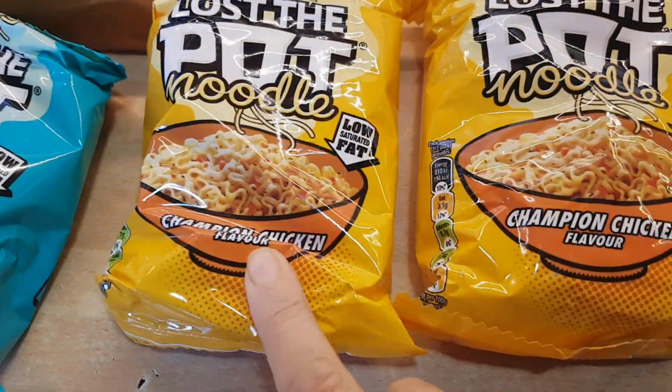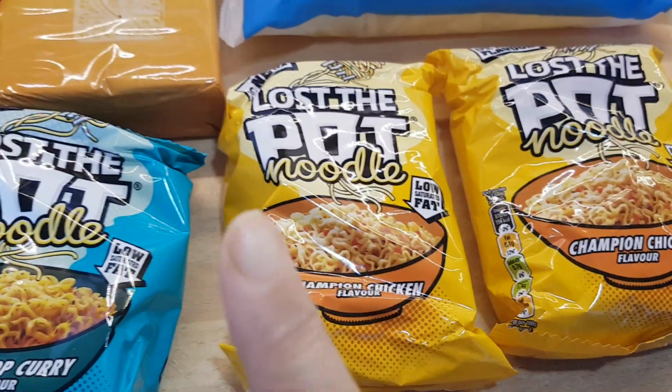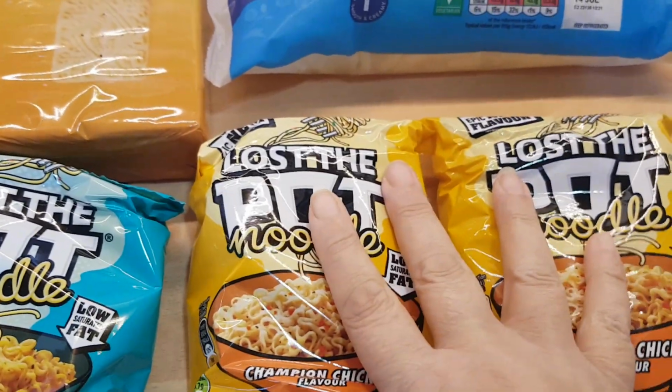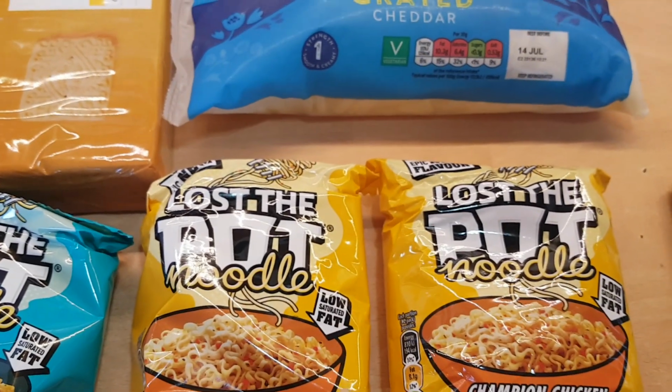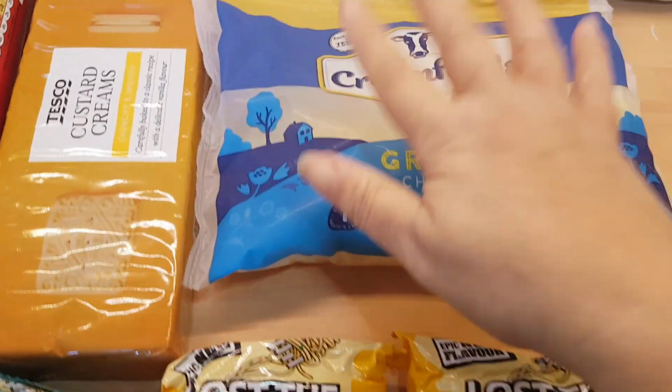And the same with the chicken ones. They were down to 30p. Tesco's own cheapest are 35. So it made sense to pick up these ones, even though Yuki doesn't like them. There was a third flavour, but that was sold out, so I can't even remember what it was.